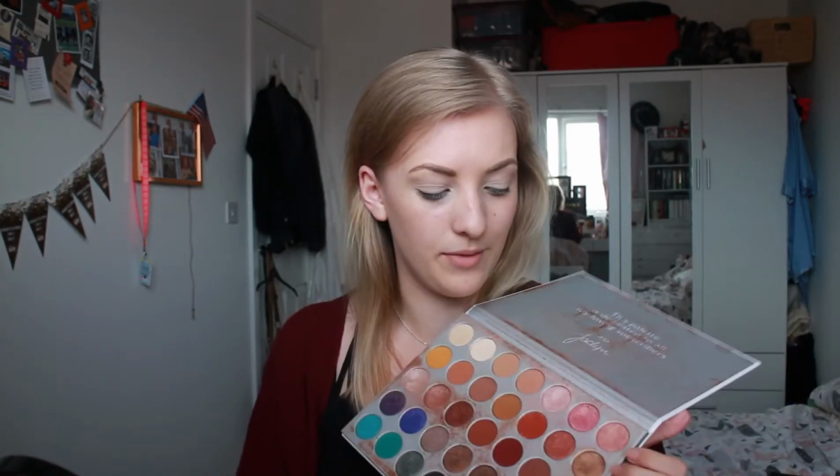So let's get started. Today's look, I'm going to be using the Jaclyn Hill, her first palette with Morphe, and I will be doing a burgundy look with a gold cut crease. I have already done my base of concealer and a little bit of powder, and as you can see I've done my eyebrows as well, but that is it, and that's all you need to start with.